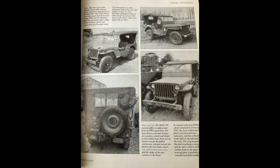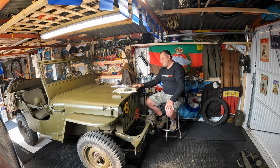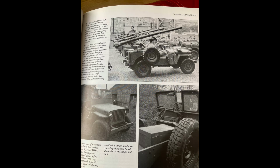Obviously they went 24 volt, as you know. They kept the Go Devil engine until the last 2 years of production, where they put Peugeot diesel engines in. And you'll see all the variants in this book. It's a brilliant book. I've still to read it all properly. It takes a few reads to process all this stuff. But there you go.